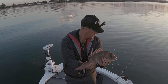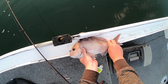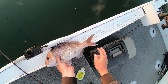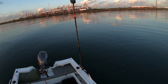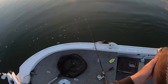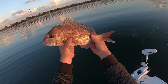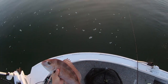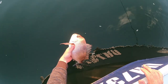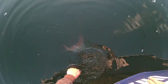So, looks beautiful. Get a measure. Just gone 40, so it's 10 centimetres over legal. Are we going to put him back because we love him? So there it is. Beautiful fish. Look at the colours. Thank you, mate. You get to go home. See you, mate. Beautiful.